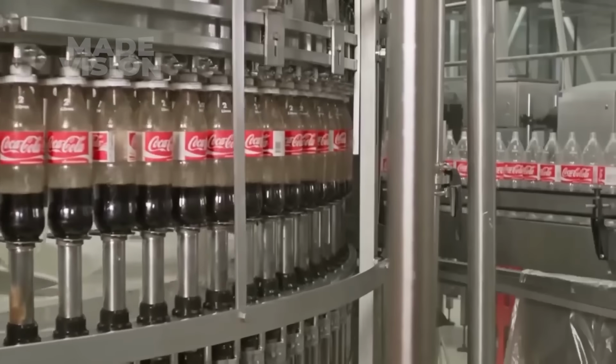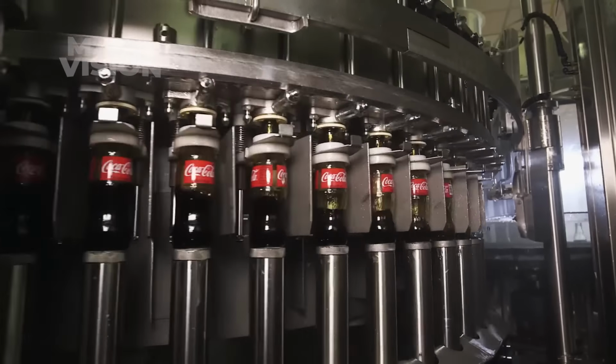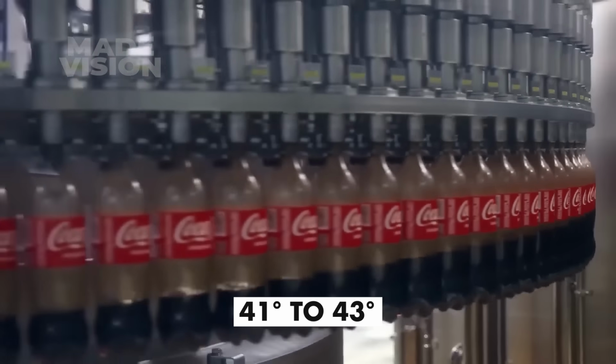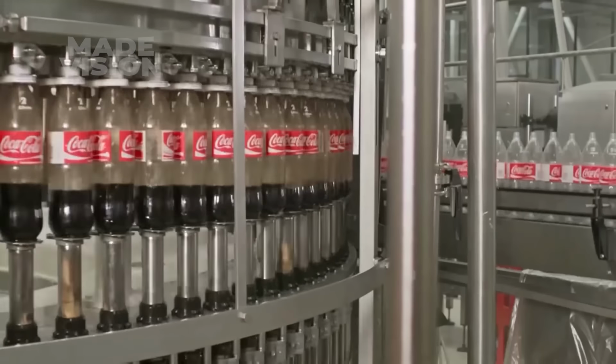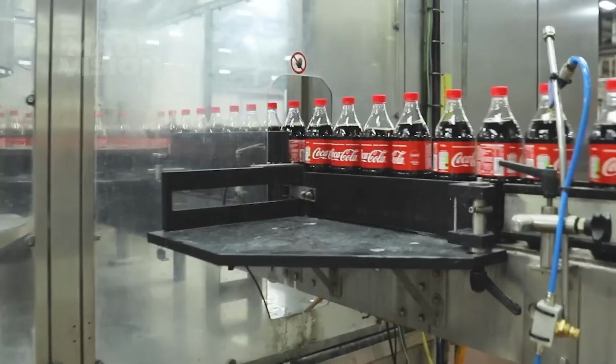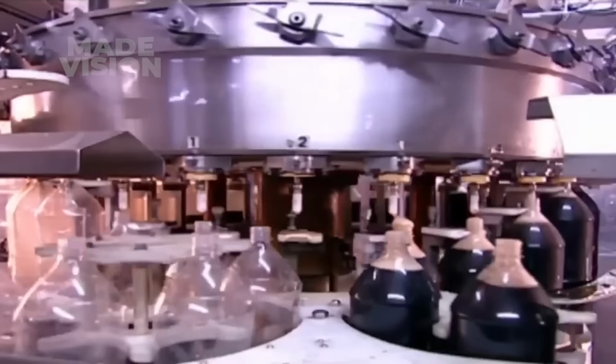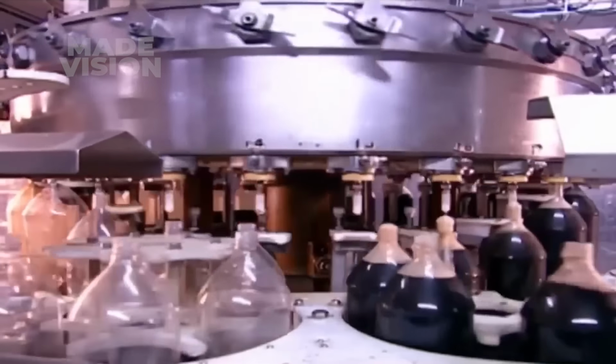Then comes the filling. The syrup mixture, kept at a precise 41 to 43 degrees, flows into the bottles. This careful temperature control means every bottle is filled perfectly, ensuring stability and preventing foaming. Once filled, the bottles head to the filler's reservoir. Air is removed, and each bottle is filled with a specific amount of Coca-Cola.